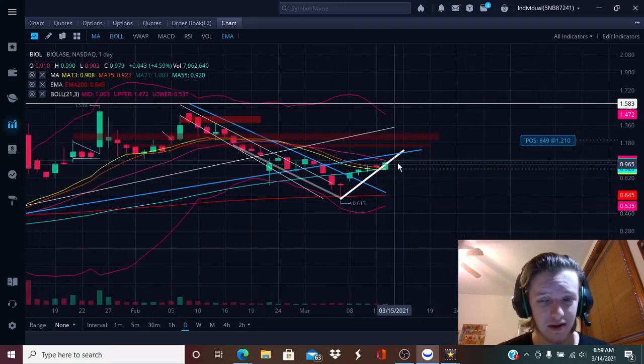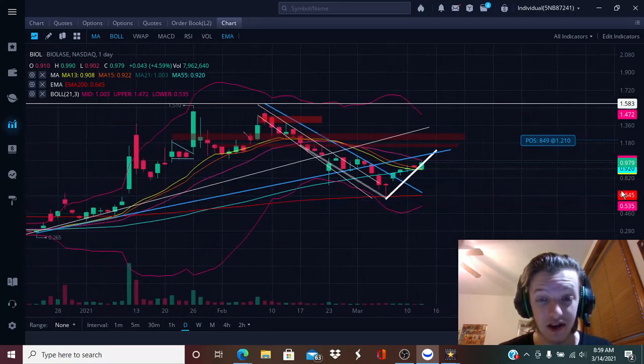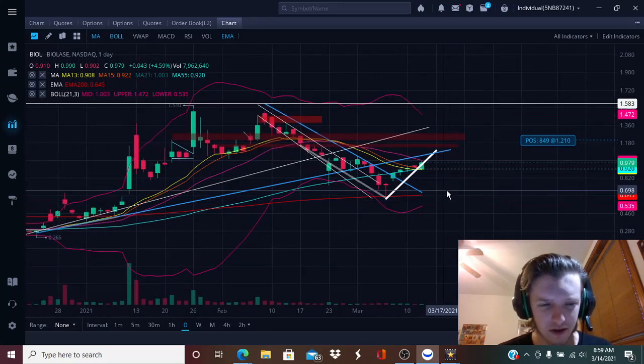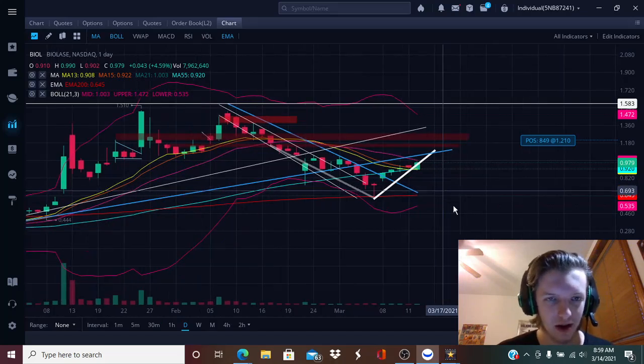But guys, as far as the Bollinger Bands, yeah, we're going to be seeing some extra resistance. I'm not selling though. I'm holding. I think we're going to be seeing a lot of bullish momentum, mostly because of the markets, right? I think all of our stocks... well, I don't know when they're going to pop off, right?